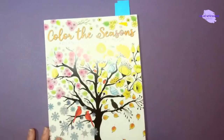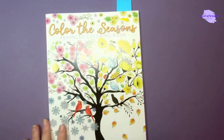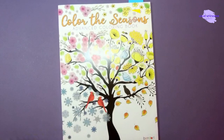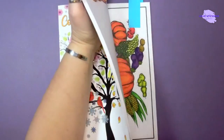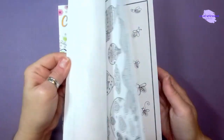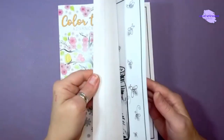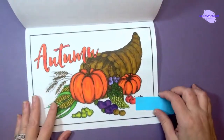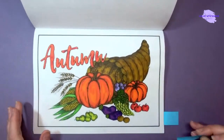Okay. Next, I just colored in this Color the Season Advanced Coloring Book. It's by Bendon. I actually just picked this up at Dollar General one day. I happened to be in there. It was $3. I'm like, yeah, why not? And I just sat down and did some coloring in it. So everything colored in here now was done this year, because I haven't had this book very long.